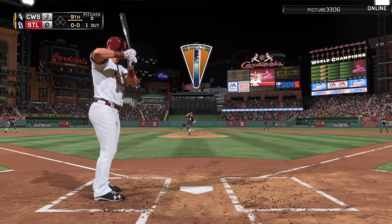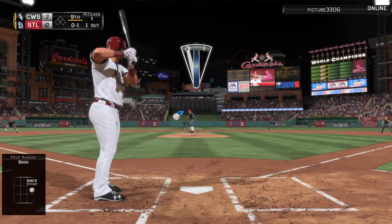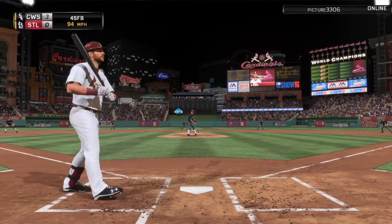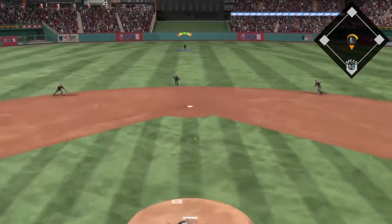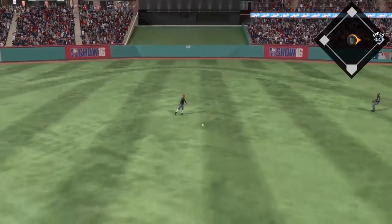Robertson's ready. First pitch on the way. Called strike on the knuckle curve, and he's ahead in the count, 0-1. Off the plate and in. It's a ball and a strike. Hit hard up the middle, and that'll get on through into center, and he's got himself a one-out hit.